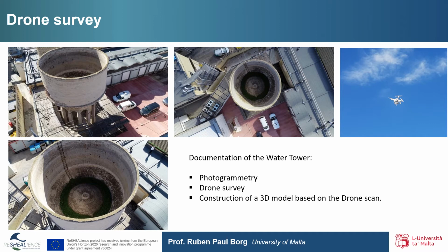Further documentation of the water tower was conducted with reference to photogrammetry, to a drone survey, and eventually construction of a 3D model based on the drone scan which was conducted, enabling therefore recording and documentation of the existing state and defects on the surface of the structure.